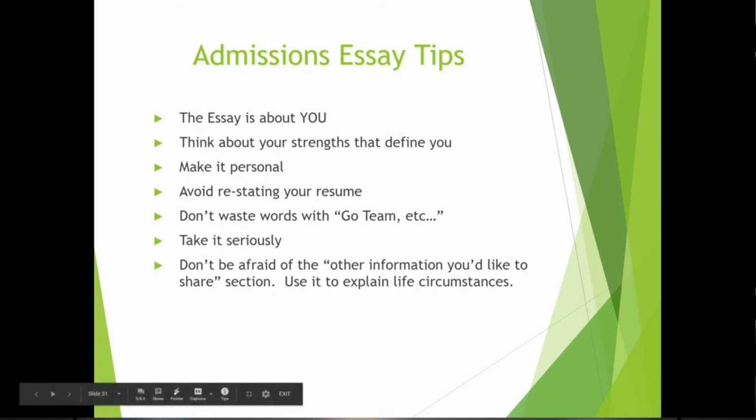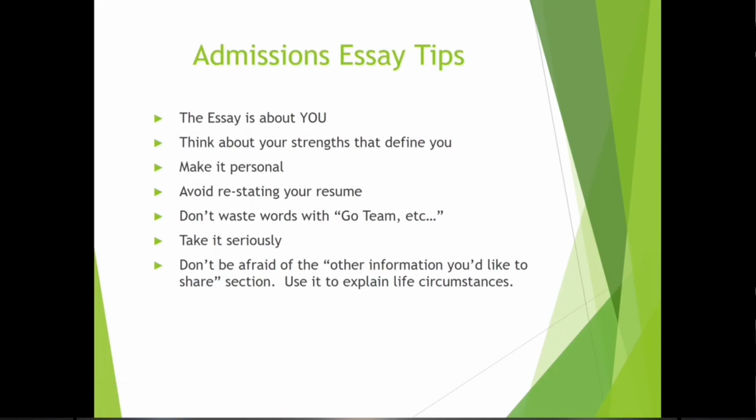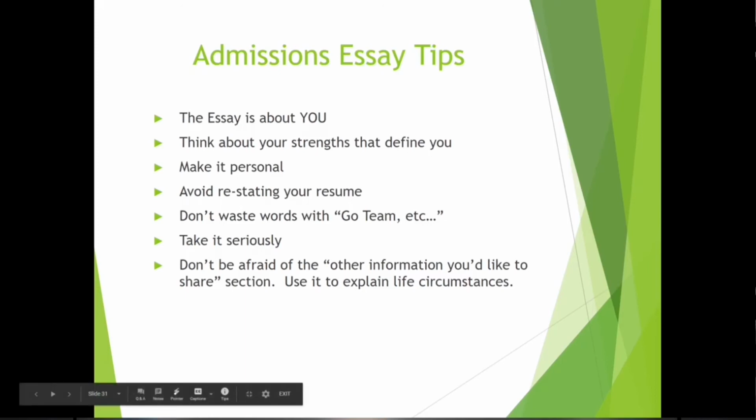I have a good example from a college admissions officer of what it looks like to not take it seriously. The prompt was posed: what is one law you would change if it were within your power? A student wrote about eliminating speed limits for boats on inland waterways because manatees should just get out of the way. Needless to say, that student was not admitted, and from what the college admissions officer shared with us, they otherwise were a very strong candidate.